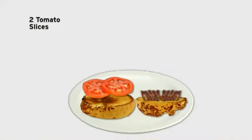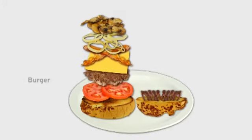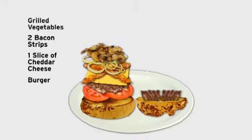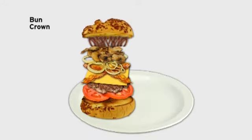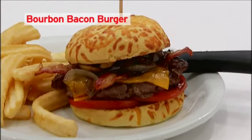To build the rest of the burger, place 2 tomato slices on the heel of the cheddar bun. Place the burger with the cheddar cheese, 2 bacon strips, and grilled vegetables on top of the tomato. Close the burger with the bun crown and secure with a burger pick.